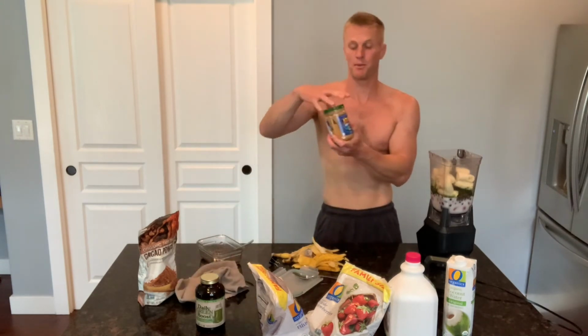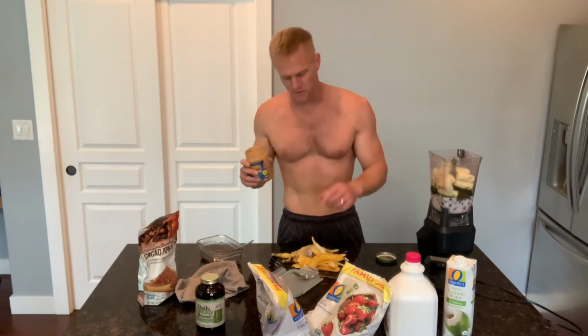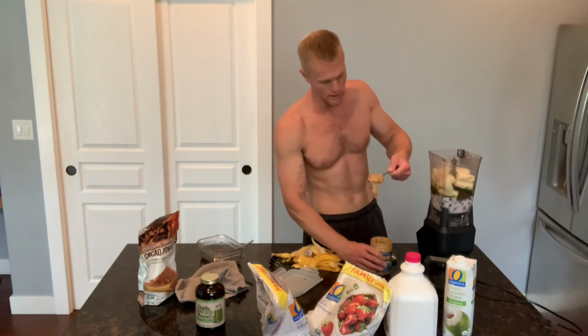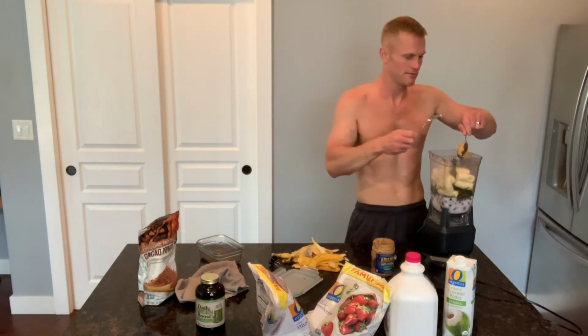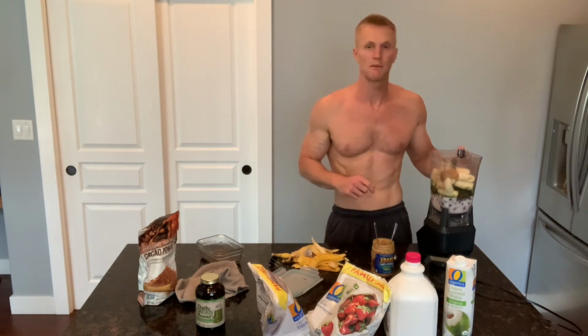And then lastly, I'm gonna put some peanut butter in here. This is just peanuts and just a little bit of salt, and that's it, just 2 ingredients. So I'll put a few tablespoons in there. And that's it. So we'll go ahead and blend this up and we'll take a look how much this made.